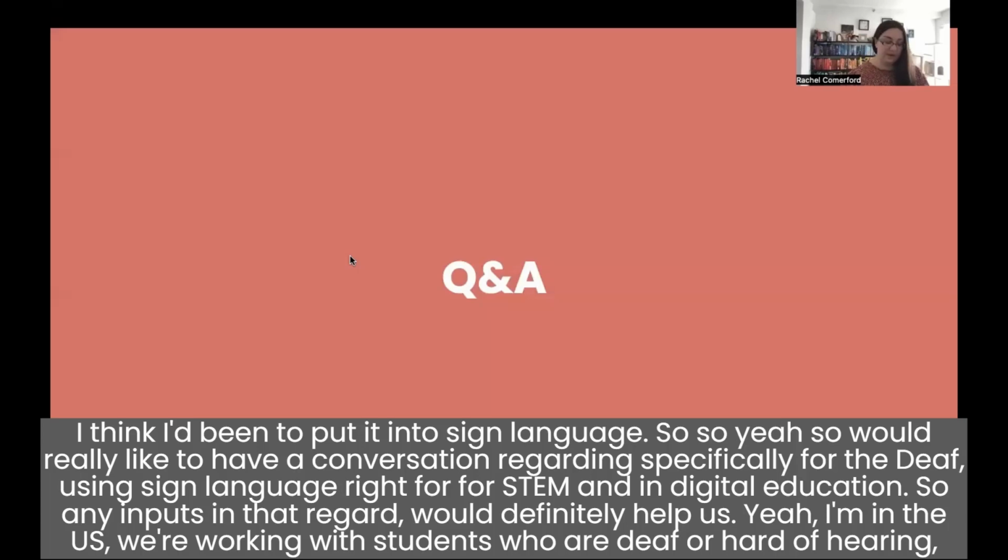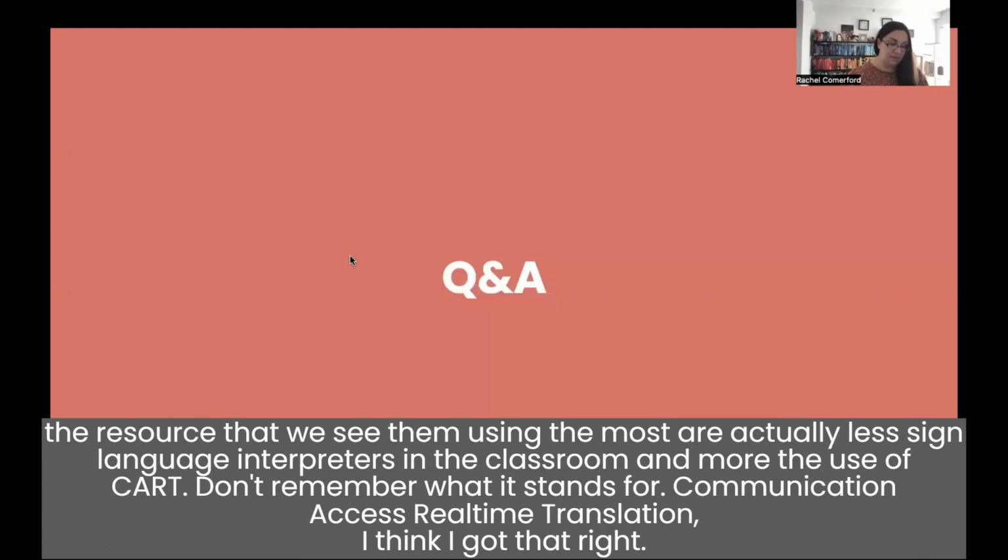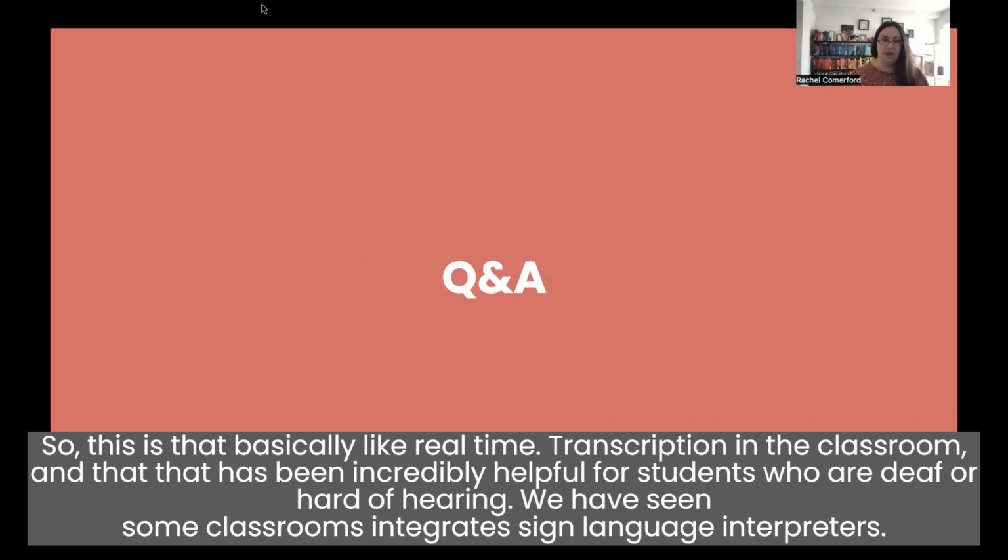Yeah, I mean, in the US, when we're working with students who are deaf or hard of hearing, the resource that we see them using the most are actually less sign language interpreters in the classroom and more the use of CART. Now I have to remember what it stands for. Communication, access, real-time translation. I think I got that right. So this is basically like real-time transcription in the classroom, and that has been incredibly helpful for students who are deaf or hard of hearing.